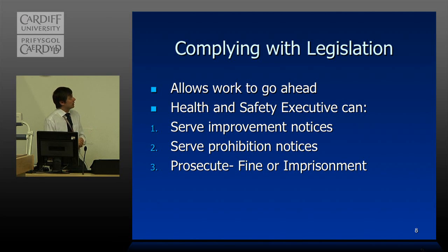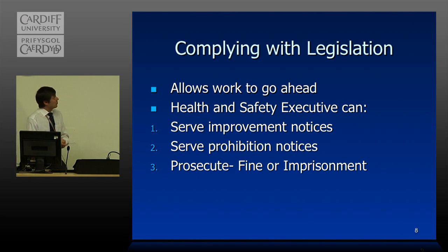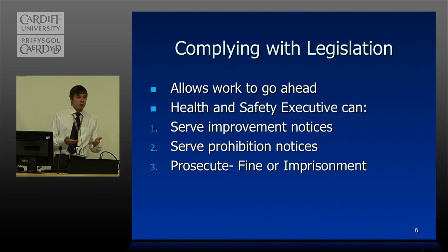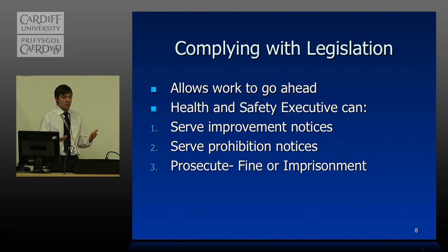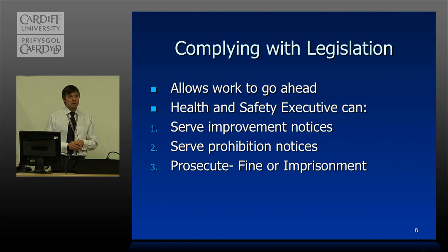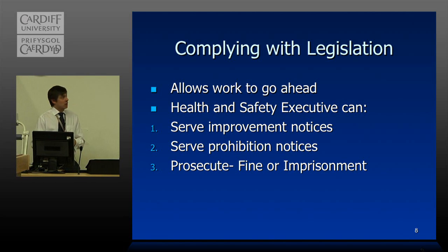if we do breach any of the regulations, the Health and Safety Executive, which is a government body, has the ability to serve improvement notices, which essentially say you need to improve your systems, or we can close you down. Or serve prohibition notices, which means they can instantly close down a laboratory. So if you're in serious breach for whatever reason, they can actually come in and close you down.